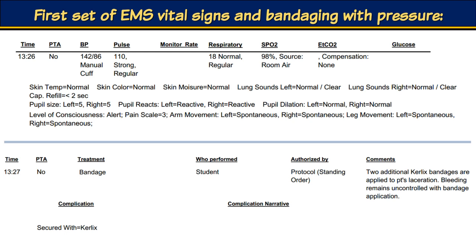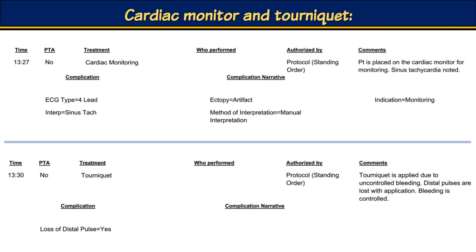He might be compensating just from that portion from the actual bleeding process. So once again, they use the bandage, 2 additional Curlexes. They start packing it on top, doing the best they can, get the cardiac monitor on, and then they finally say, you know what, we're putting a tourniquet in place. We're using one of ours.